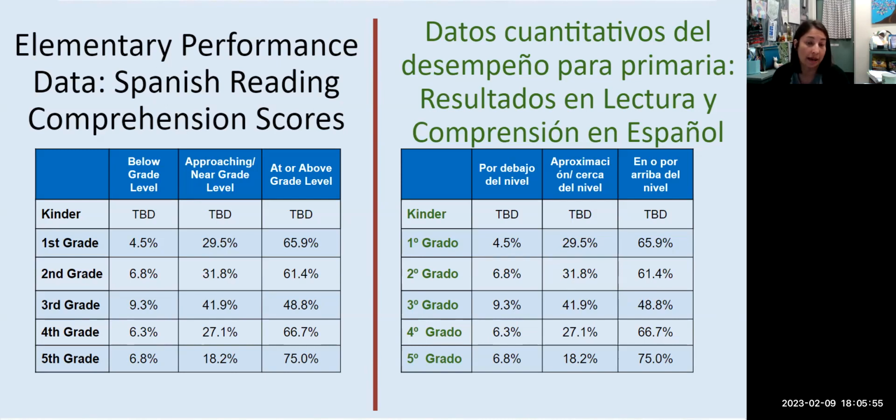As you see, usually as it gets older, that 3rd grade bubble is an interesting one. So that's something that we're gonna have to look at to see what's happening there. That is usually when we start increasing a little bit more of the English, but usually we do see that in the younger grades, the window's a little bit smaller. There's more kids meeting, and as they get older, there's more kids kind of struggling as things get more difficult. But we have lots of kids, as you can see in the last column, at or above grade level, which is really exciting to see.